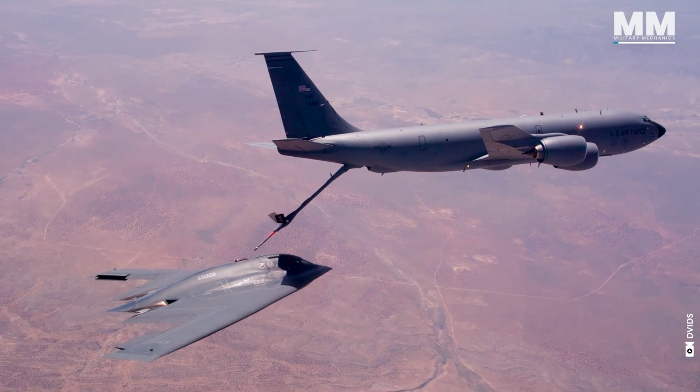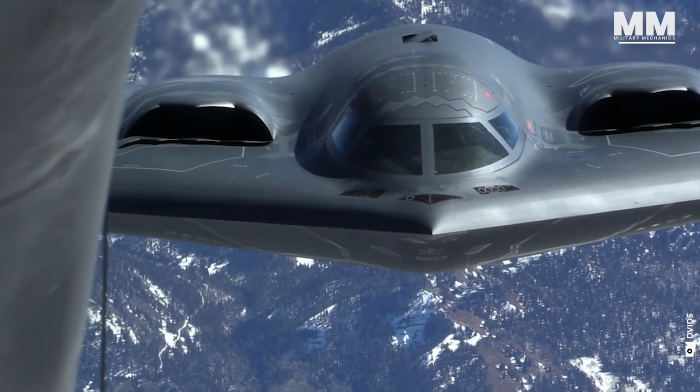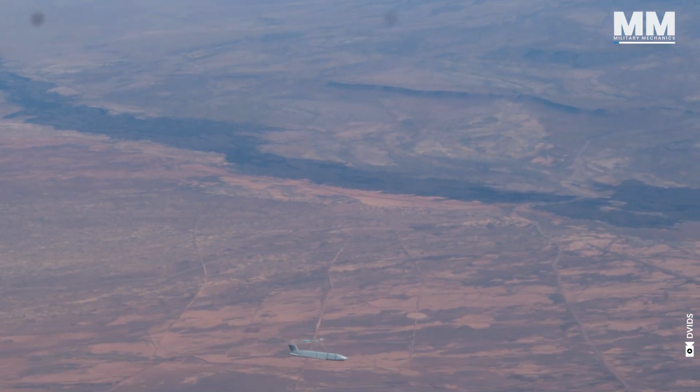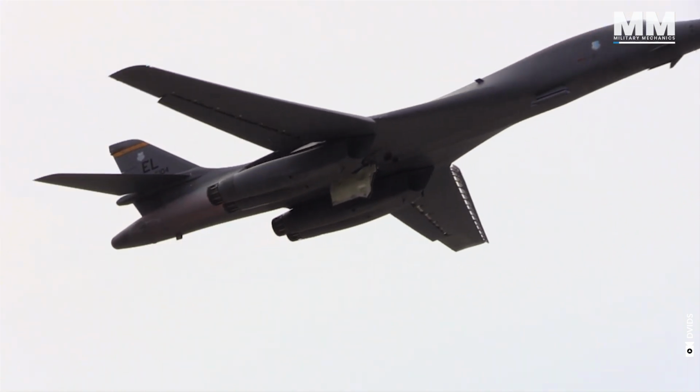This progression ensures that the US bomber fleet remains ready and capable of addressing any threats that may arise, securing its place as a crucial element of national defense strategy.